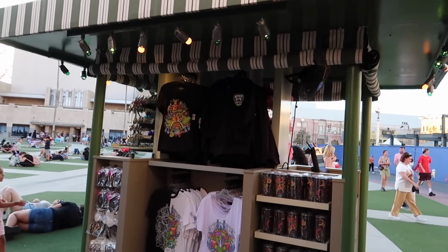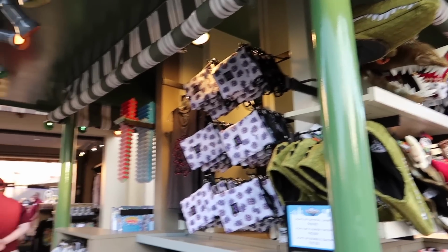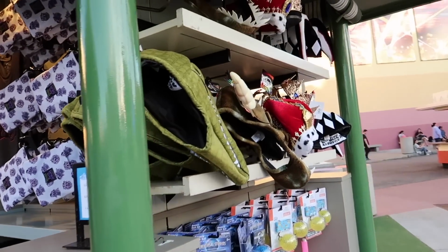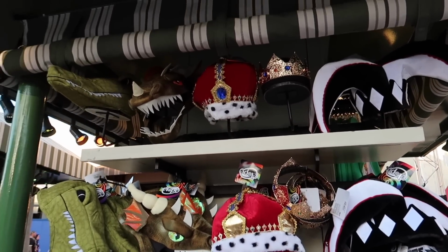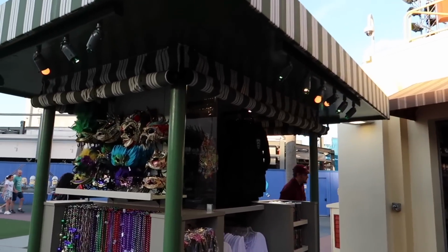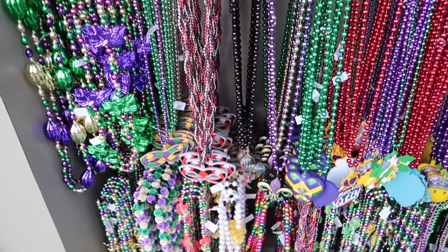And then there's more out here at this kiosk. Wow, there's a lot. So these outside kiosks attached to the main kiosk have some of the same stuff that's inside and some different things. Like there are these costume kind of hats that you can wear and really have fun with it, get wacky. And then they've also got some gorgeous masks here. And of course, lots and lots of beads.